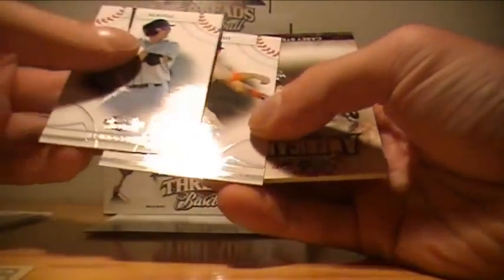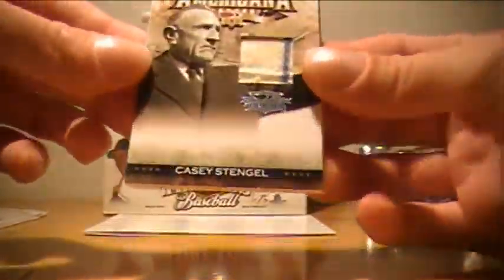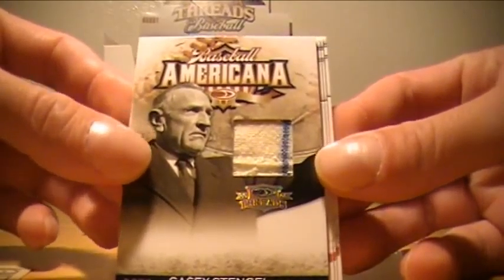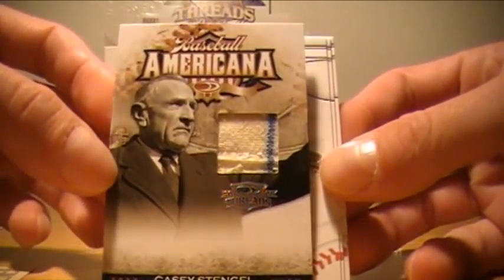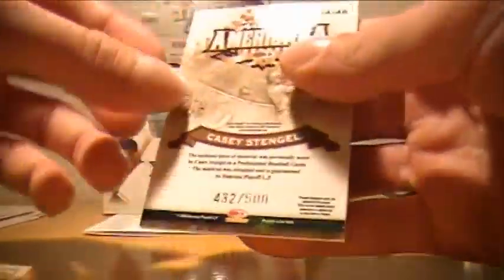Oh, that's pretty nice. Oh, wow. That is really nice. Look at that. Casey Stengel jersey with pinstripe on it. That is pretty sick. What up, Yankee fans? That is nice. Numbered to 500.